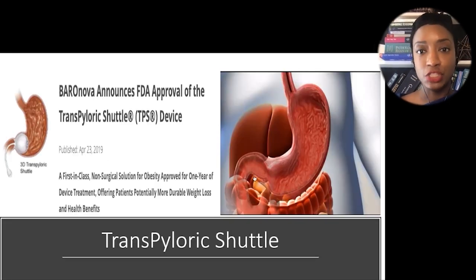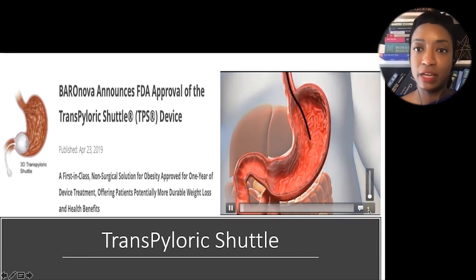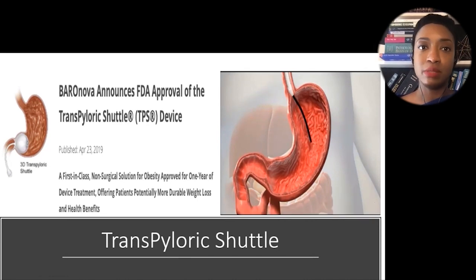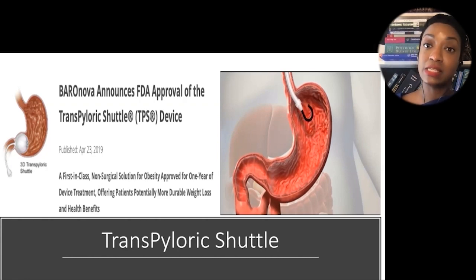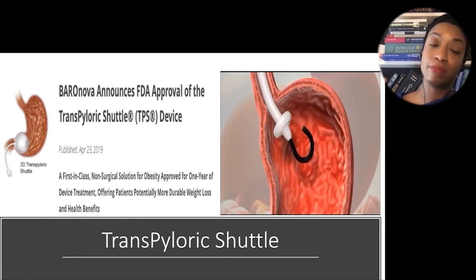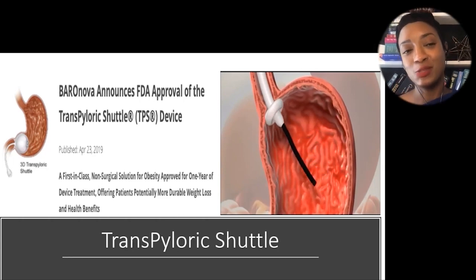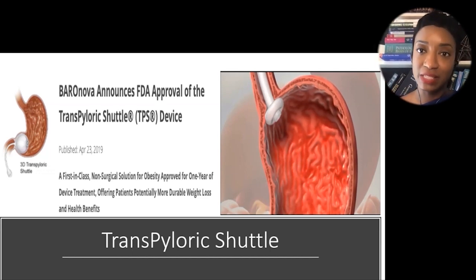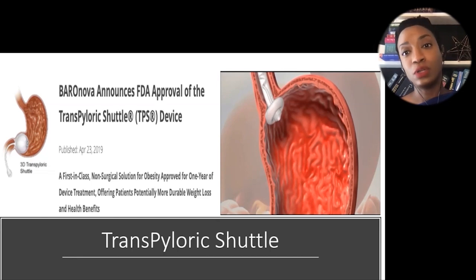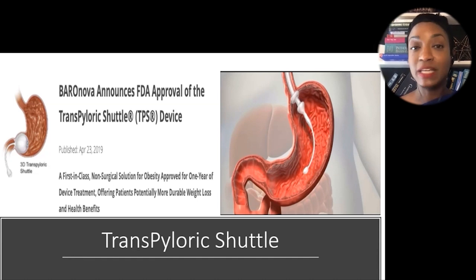The transpyloric shuttle is another one. Sorry, that was loud. You're able to put a little device into the stomach that bobs back and forth and creates sort of a bowel obstruction, which we don't typically like as GI doctors. But this one is slowly keeping food in the stomach for a longer period of time so that people feel full for longer. So it decreases gastric emptying.